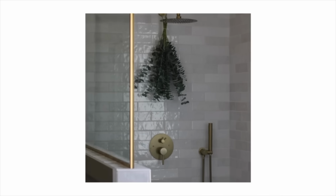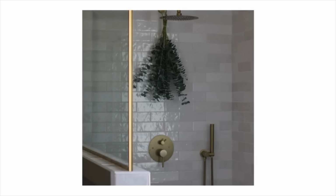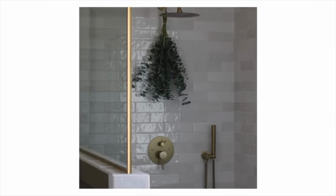Now, I know I'll get a lot of heat for saying that subway tile is a great option, because a lot of people seem to have a very negative view of subway tile. However, it's timeless, it's incredibly inexpensive, and it looks great, and it's something that you can easily install yourself. So that's a great way to save money and still get an updated look in the process.